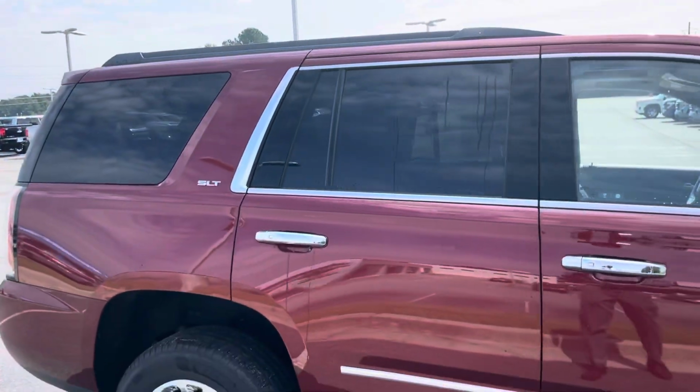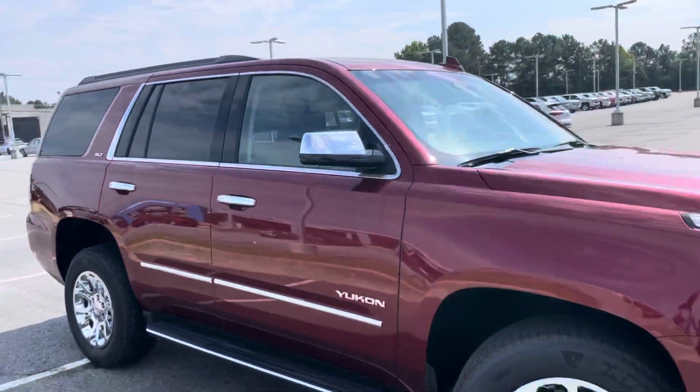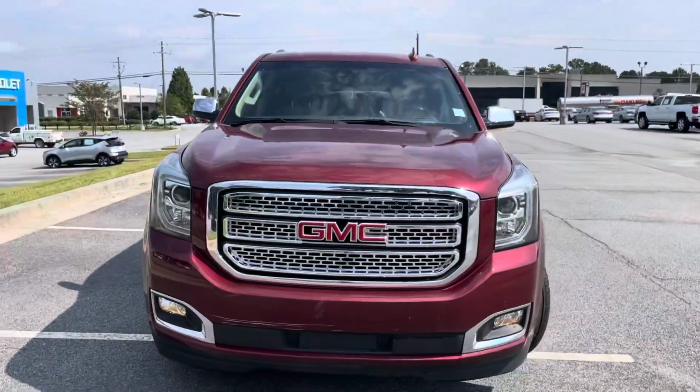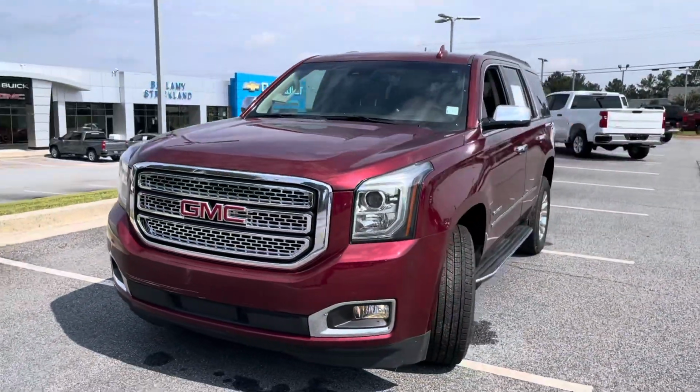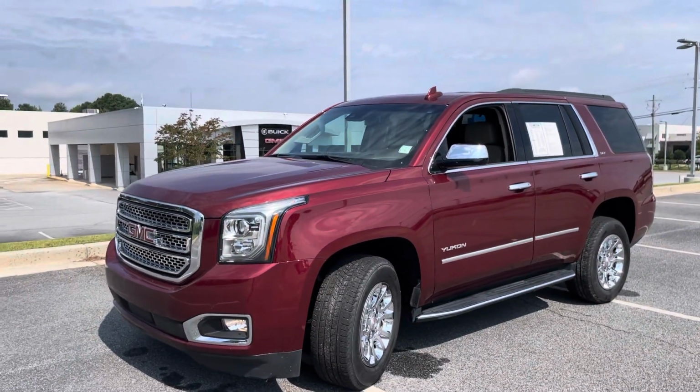Passenger side, immaculate, no scratches, no dents. Very good looking vehicle, excellent condition. 2020 GMC Yukon SLT trim level, Cajun red tint coat, cocoa dune leather interior, got about 25,000 miles.